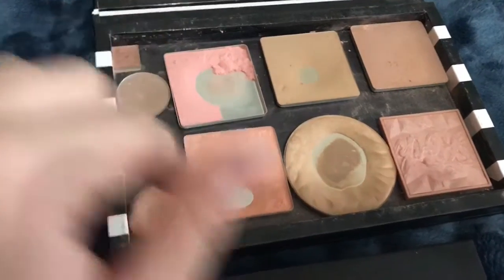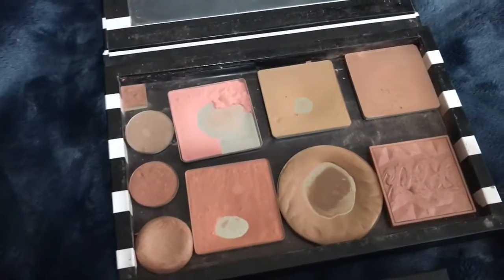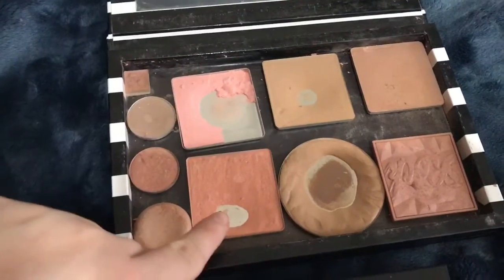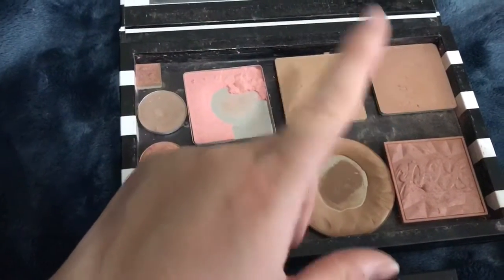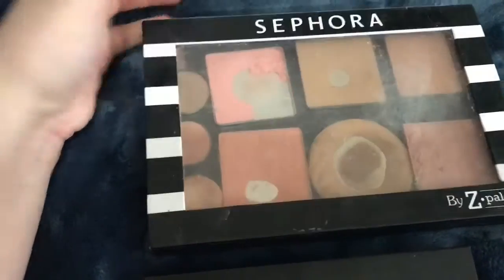All of these square boxes are from Benefit. I believe it was the Rockateur one, but I broke my mirror during travel, so I just depotted all of them. This is Dandelion, Colourlista, Holla, Dallas, and Rockateur. And then this is my Physicians Formula Butter Bronzer, and I believe the light one.